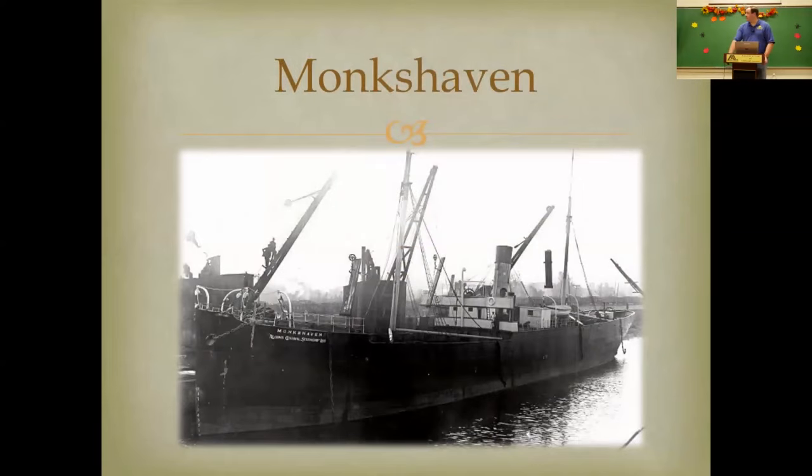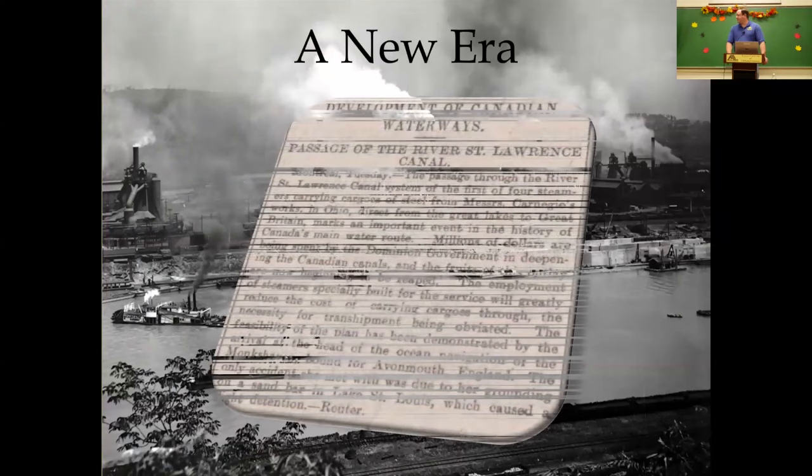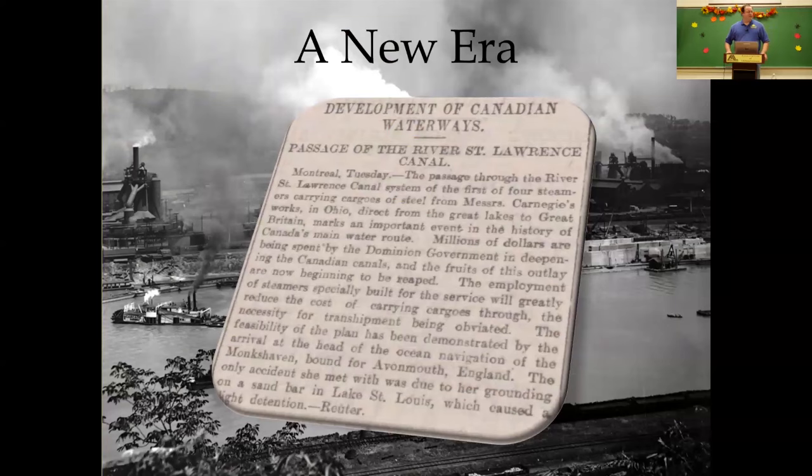But I want to start with the first boat here, the Monkshaven. I've talked not necessarily about this particular ship here before, but the storm that wrecked it. If you were here for my 1905 Lake Superior storm talk, I'm going to mention that storm again. But the Monkshaven is a really interesting story. When she comes to the Great Lakes, it is a whole new era of shipping, not just on the Great Lakes, but across the Atlantic Ocean, because for the first time, the Monkshaven, this actual vessel right here, is the first ship to take finished American steel from Ohio to Great Britain in 1900. At the height of the Industrial Revolution, when Great Britain is the kingpin of steel manufacturing, she's going to take the first American steel right over to be direct competition with Great Britain.